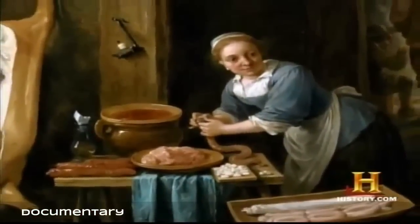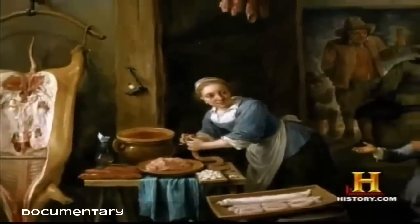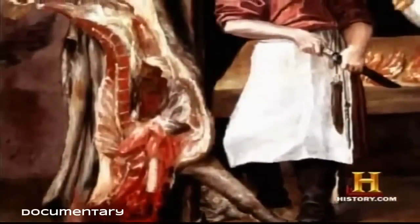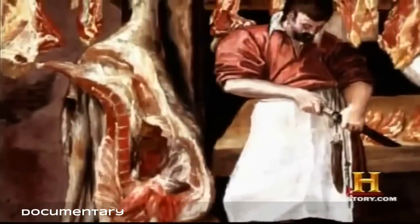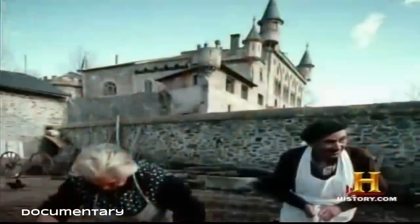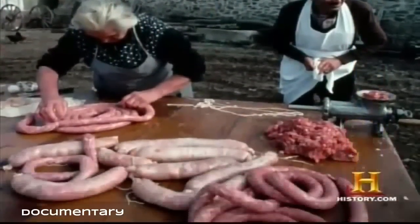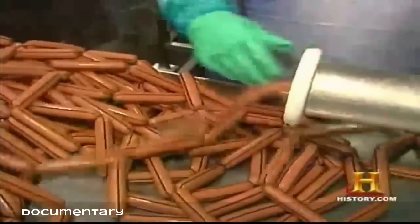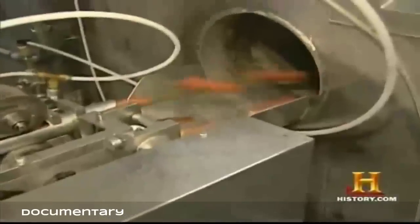Sausage is the oldest processed meat product. For thousands of years, we've used salt and animal intestines to preserve and encase meat for later consumption. By the 11th century, European butchers began specializing in sausage making, and it soon became a highly regarded art, with recipes passed down from generation to generation. Today, most sausage making is performed by the mega processors. High-speed production lines allow the industry to produce over 1 million tons of hot dogs every year.